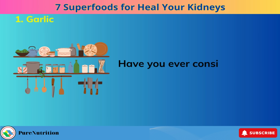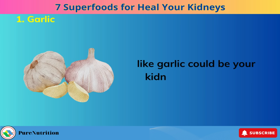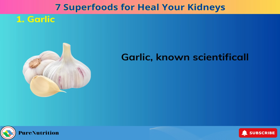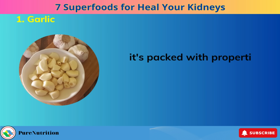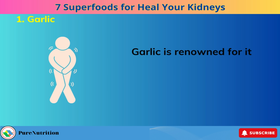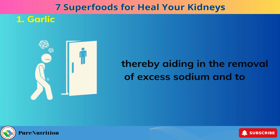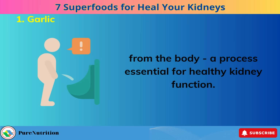1. Garlic. Have you ever considered that a simple kitchen staple like garlic could be your kidney's best friend? Let's delve into the world of this humble yet powerful herb. Garlic, known scientifically as Allium sativum, is not just a flavor enhancer, it's packed with properties that can significantly benefit kidney health. Garlic is renowned for its natural diuretic properties, meaning it helps increase urine output, thereby aiding in the removal of excess sodium and toxins from the body, a process essential for healthy kidney function.